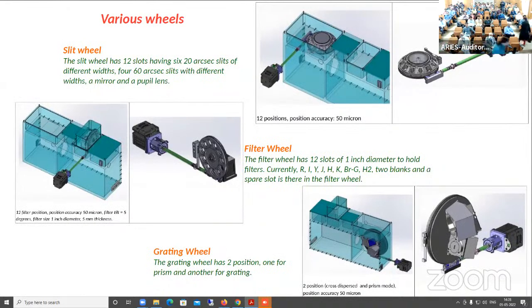And these are the main three wheels. If you view from the top, the light will come and it will go to the slit wheel. So the slit wheel is like that, and this motor is outside the instrument box, outside the body of the instrument, and it can rotate this slit wheel. And then this is the filter wheel. Around 12 slots are there in this filter wheel and slit wheel, so you can put 12 different slits or filters.